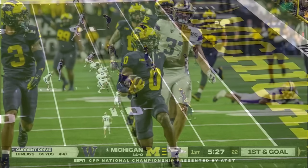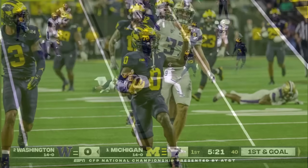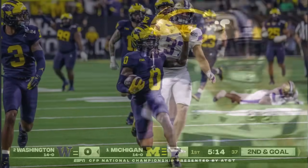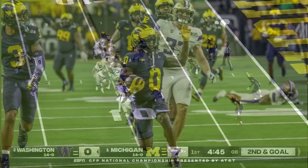Physical run quickly to the line. Jack Westover motions to the right side of the formation. Handoff Dylan Johnson, starts left, breaks a tackle to the 10, and then taken down on the play by number 25, Junior Colson. The linebacker who was able to get to him, making his 15th start of the season. Michigan 7, Washington nothing, trying to score on the opening drive.